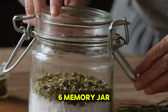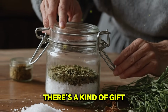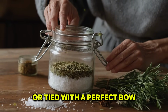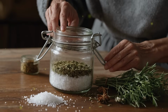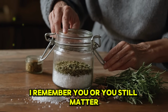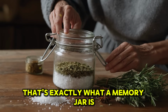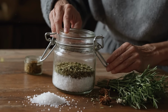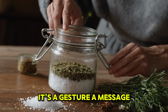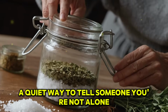6. Memory Jar: Gift Someone a Feeling. There's a kind of gift that doesn't come wrapped in shiny paper or tied with a perfect bow. It's the kind that's felt, not just seen. The kind that whispers, "I remember you," or "You still matter." That's exactly what a memory jar is. A memory jar is not just a craft. It's a gesture, a message, a quiet way to tell someone, you're not alone.